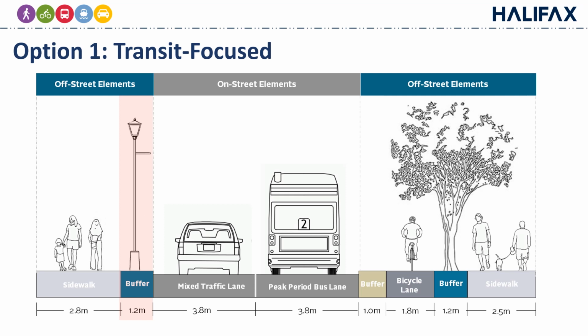One key thing to note with the options I am showing you today is the curb on the west side of the street will most likely remain where it is. For the on-street elements, this option would provide a two-lane cross-section that includes a mixed traffic lane on the west side of the street and a peak period bus lane on the east side of the street. This lane would accommodate on-street parking and loading during the off-peak periods only. In other words, on-street parking and loading activities would not be permitted during the commuter peak periods when the bus lane is operational from approximately 3 to 6 p.m.